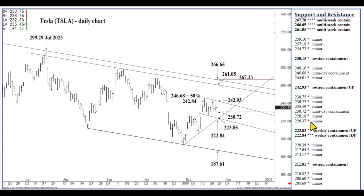I'm trying to think if there's anything else that needs to be said. All the minor points have been carefully chosen as per usual. Buying aggressively the 222, 223 handle, both on a day trade basis, 3 to 5 day swing trade back to 242.93, 3 to 5 week swing trade back up into the low to mid 260s. Closing below 222.84, no good reason to be long Tesla, in my opinion.